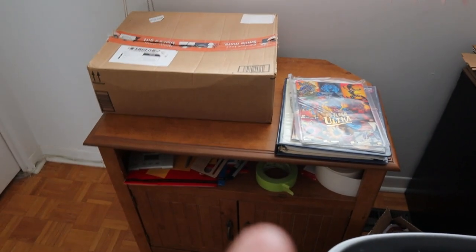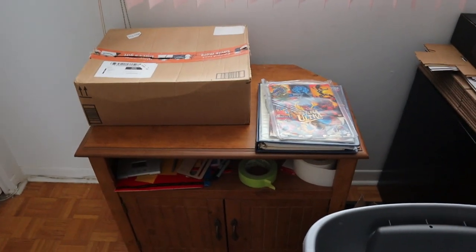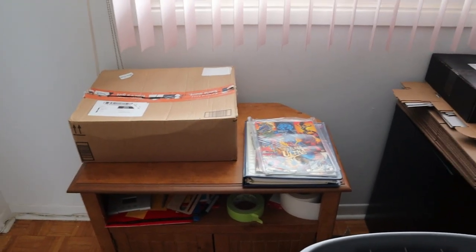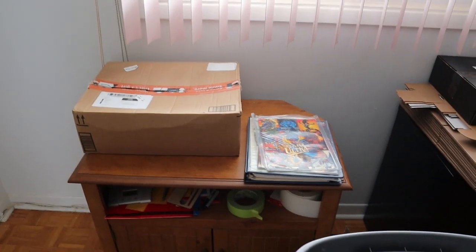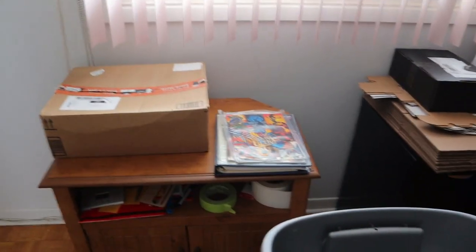I have a space now over here. Once this binder is removed and this box here is removed, I'll actually have a space to pack any orders that need to be shipped out, which is going to be nice rather than me just randomly finding a spot somewhere in the house or a different room. I actually have a spot to pack orders now, which is awesome, and also take photos. So overall, everything in this room is coming together.